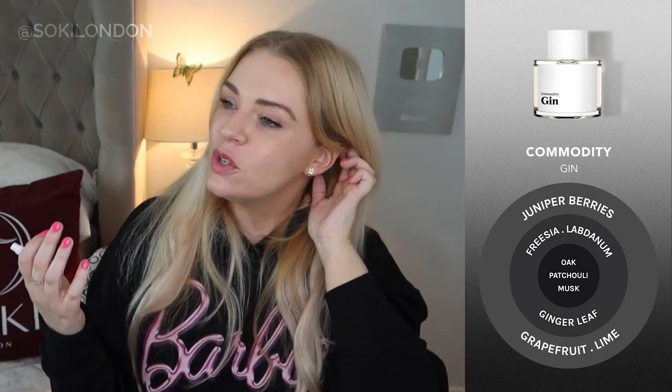And I definitely do get the sense of having a gin and tonic, that refreshing, thirst quenching gin and tonic smell. So you've got this fresh watery note, but underneath woody, sandalwood, and even a hint of leather. So it's like going to a nice bar with lots of leather chairs, a woody counter, and ordering a gin and tonic. That's what this smells like to me.